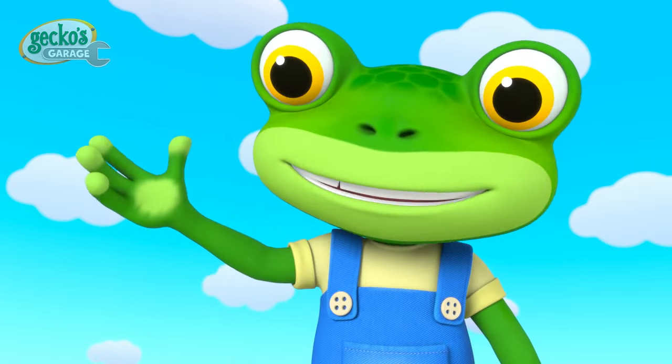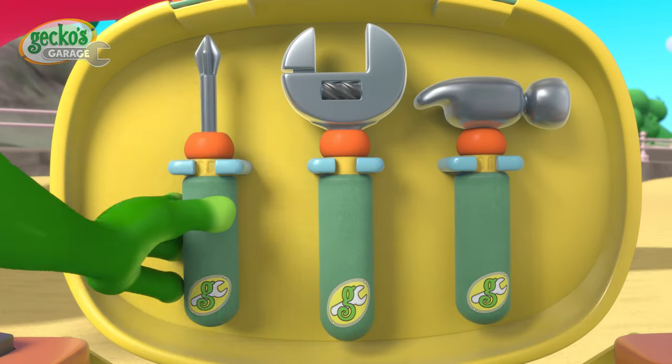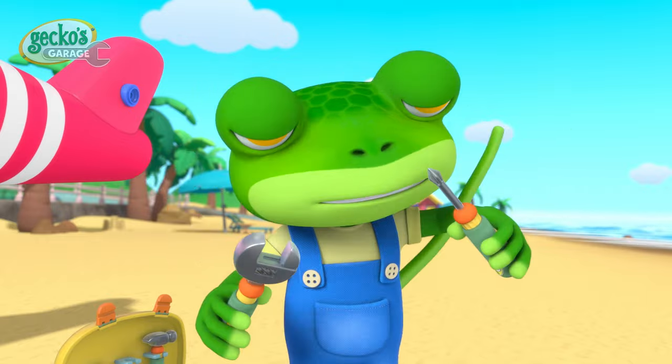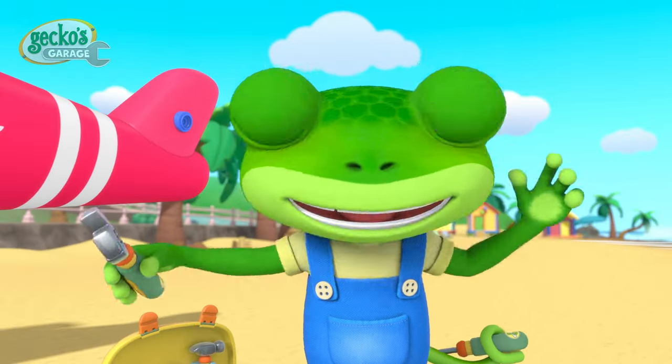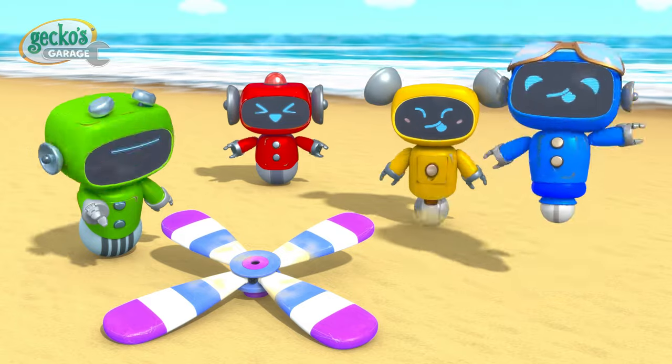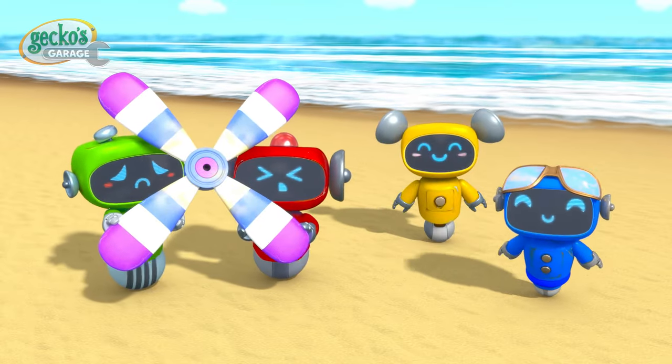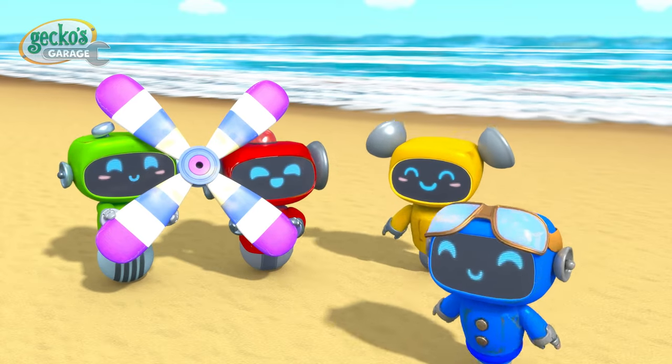What tools do I need? Screwdriver? Wrench! Gecko's garage, time to fix. Gecko's garage, let's fix this! Hurry now, Mix! This fix is a race! To beat the tide and get this rotor in place!